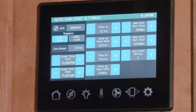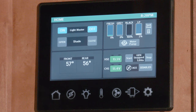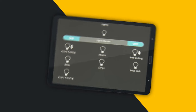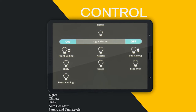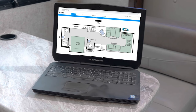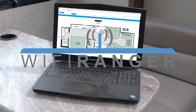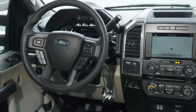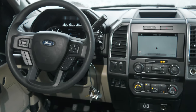The multiplex wiring system is where you can set the auto gen start, adjust the climate, control slides, check tank levels, plus it is app enabled, so all the same features you use on the full color touchscreen can be controlled on your favorite mobile device. And when you want a safe, secure internet connection, the Wi-Fi Ranger comes standard, and the BH35 is prepped for solar. You'll appreciate sitting in the driver's seat.